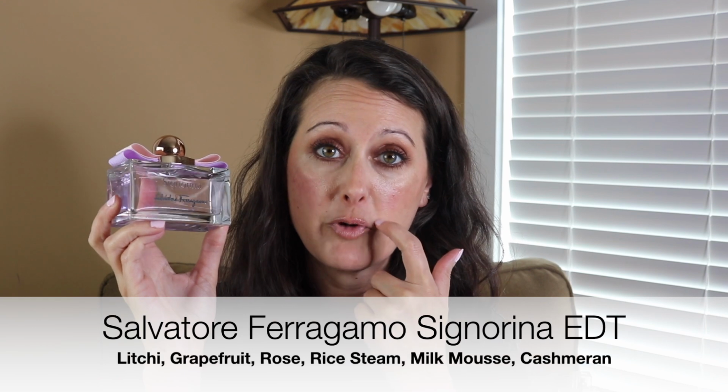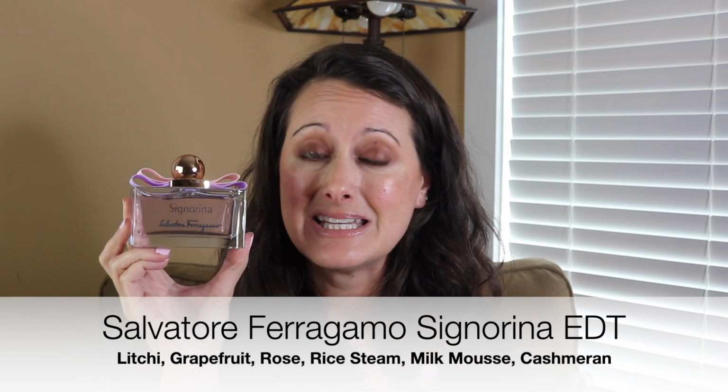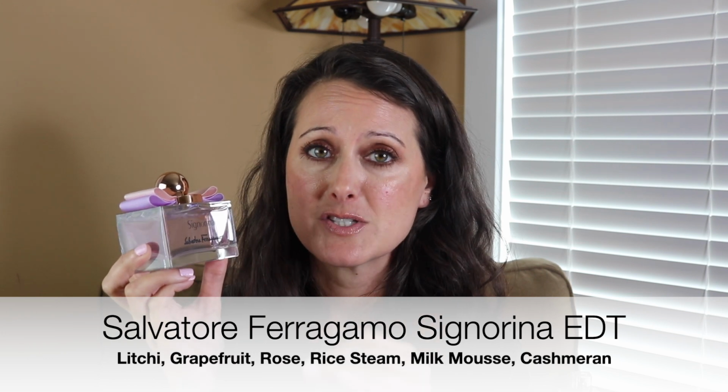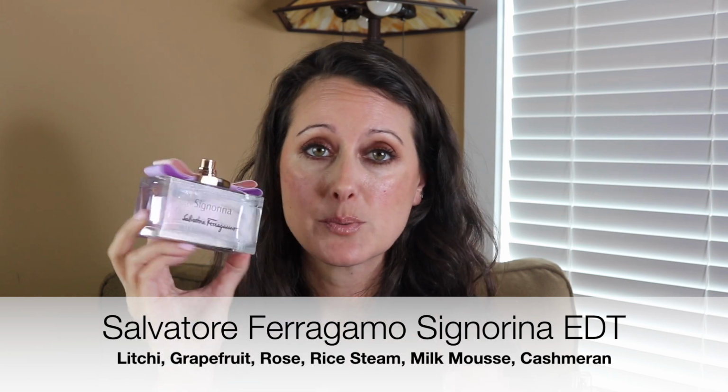Okay, next we have a Salvatore Ferragamo fragrance. This is Salvatore Ferragamo Signorina. This is the EDT formulation. This is my favorite formulation of this fragrance. They've got a ton of flankers at this point, and this is my absolute favorite and probably always will be.